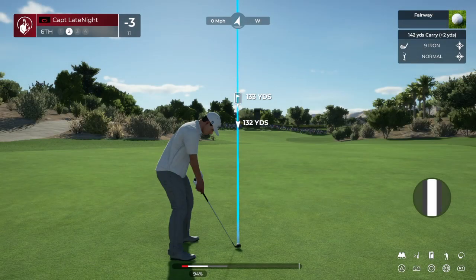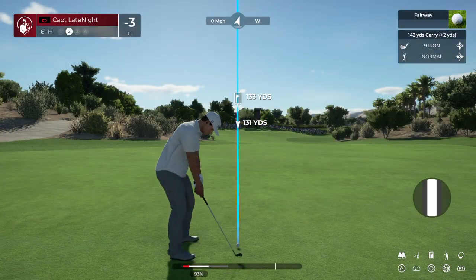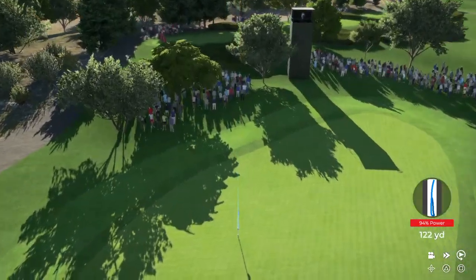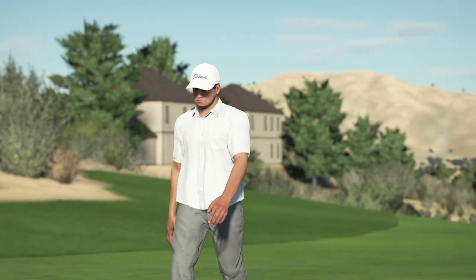Oh, absolutely flushed. Opting for the 9-iron. Oh, this is on a fantastic line. Is it the right distance? That's a great shot into birdie range here at the sixth.